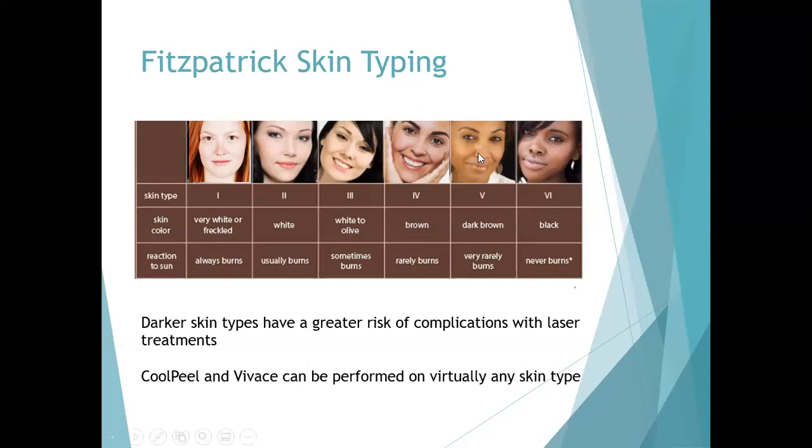So I only show this so that if any of you in the audience today are a darker skin type, we may need to have a little bit of a special conversation with you if you're interested in these treatments, just to make sure we keep things safe. Like we often pre-treat darker skin types with pigment suppressors, and we do some things before the treatment to just make sure you have a great outcome.